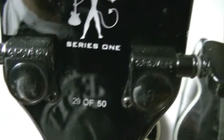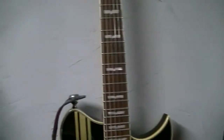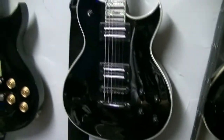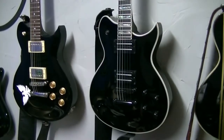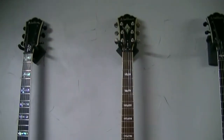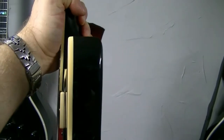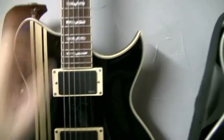Also a limited run. This one is number 29 of 50. There's Brutus. Made in Korea. Again, very high-end, high-spec, ebony fretboard. And yeah, now I didn't buy this one directly from Eric. I bought it from a friend of mine who bought it from Eric originally. And of course I have another Washburn. That one's just a plain Jane WI-66 Pro. It's not as thick, you can see, as the Boogiestreet ones. Beautiful guitar. I bought this from a Guitar Center in Tulsa.